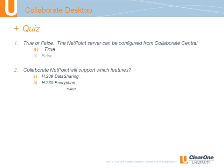Number 2, Collaborate NetPoint will support which features? A. H.239 data sharing, B. H.235 encryption, C. Quality of service, D. Radix backup service, or E. All of the above. The correct answer is E. All of the above. Collaborate NetPoint supports all of the features above, along with far-end camera control, software updates, high-definition resolutions, H.460 standards, and ClearOne's tunneling protocol.